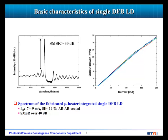This is a basic characteristic of our micro heater DFB laser. It has a side mode suppression ratio above 40 dB, and the threshold current is around 3.9 milliamperes. One of these devices was used to realize Professor Jeon's fiber laser.